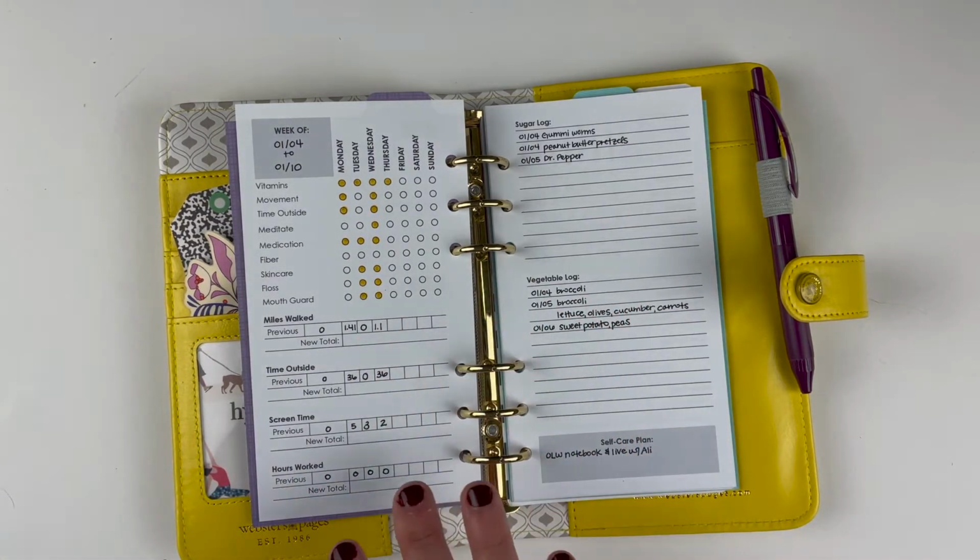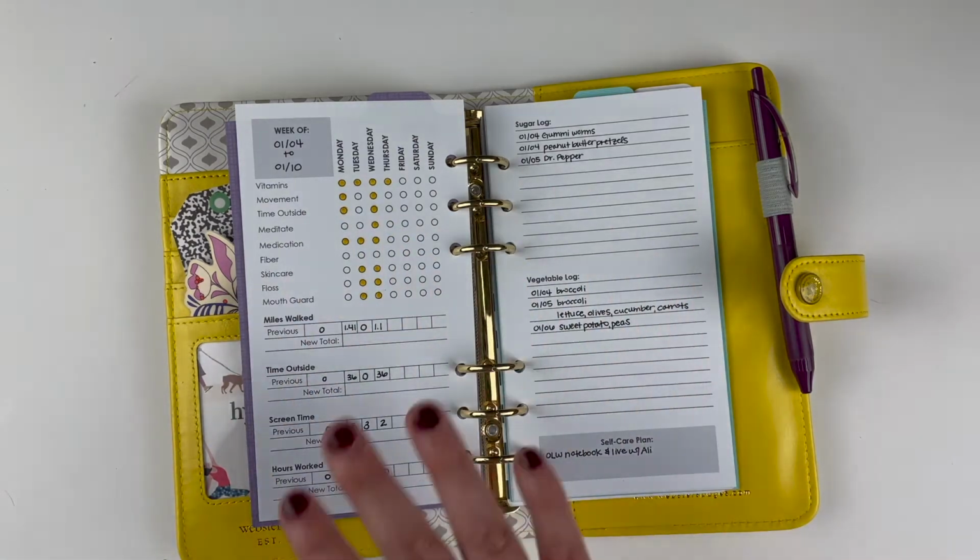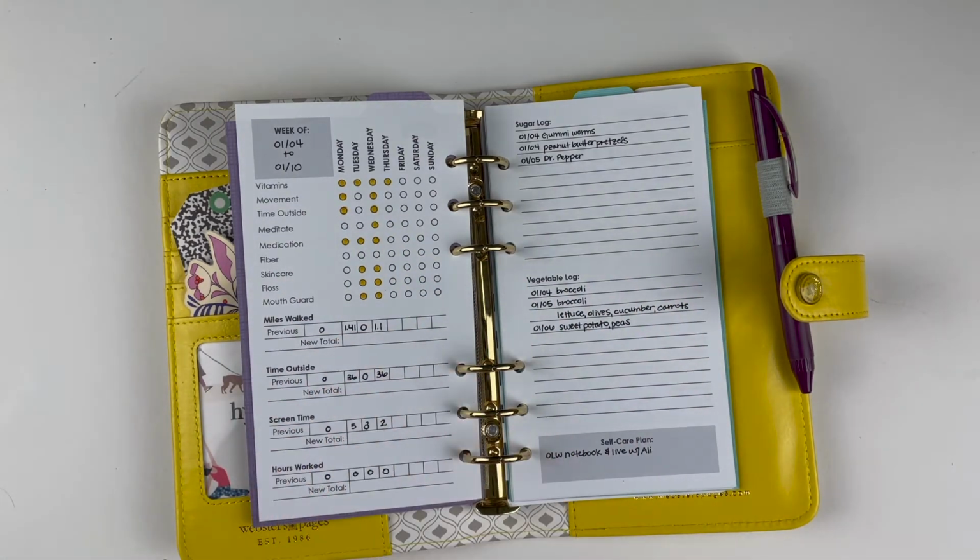So that's something right now I'm just in the awareness phase of just understanding how much time I'm spending online, because I've never paid attention to this before. And if you have an iPhone, you can keep track of this really easily. There's a whole section on your phone for it. So just keeping these things in mind.